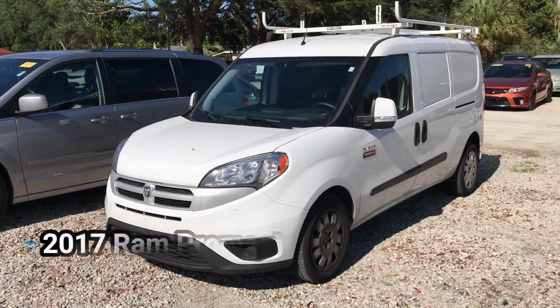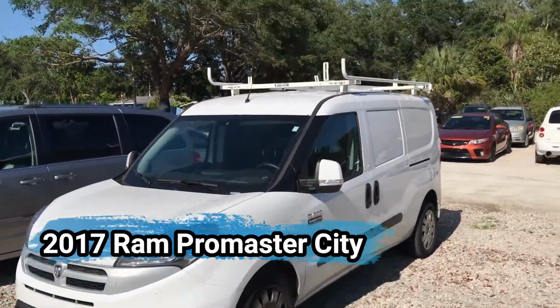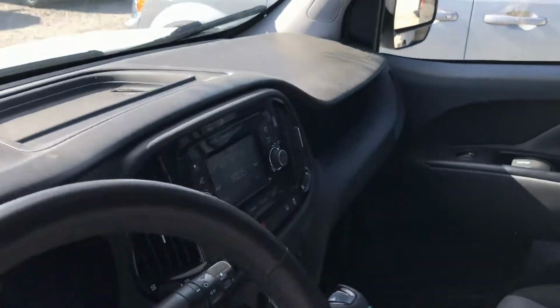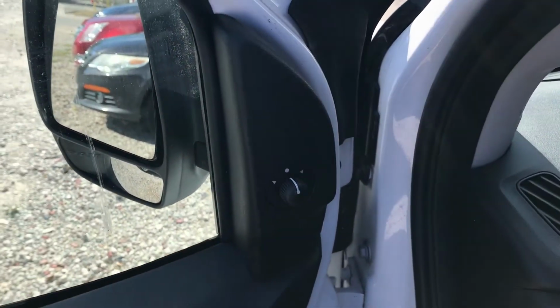I just took in this 2017 Ram Promaster City. This is the SLT model. This one has some really nice upgrades. As you can see, it already has a ladder rack equipped with it. On the inside, this does have the backup camera with the Bluetooth. And then there's your adjustments for the power side mirrors and everything.